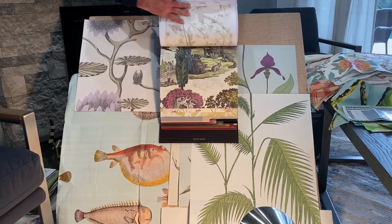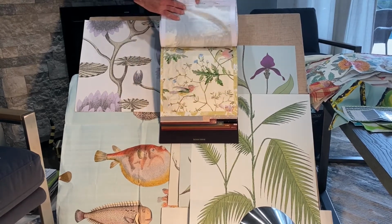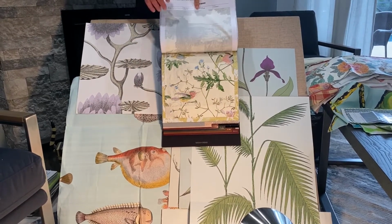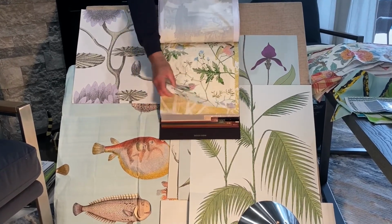And once again, this book is up on Kravet.com. So if you type in your search bar or go all the way down to the bottom of the screen where it says tools, you're gonna see where it says sample books, just click on your category.